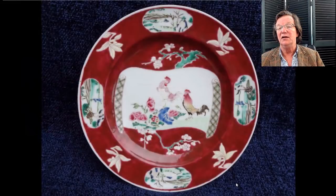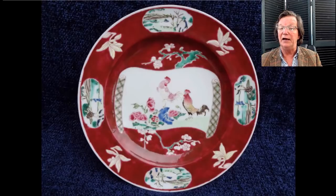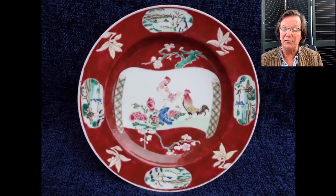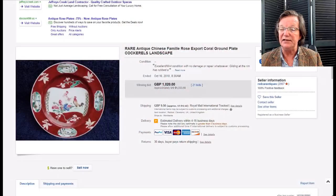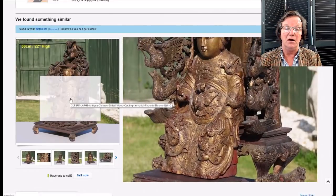And on to this. This was the ruby red ground Yongzheng rooster dish with the scroll background. It looks like a scroll rolled out and they're on it. This particular design is in pretty much every book that's ever been written on desirable Chinese export wares of the 18th century. Very well-known pattern. And it did well. It brought $1,333, but that's not an overpayment for that. Okay, that's what these are worth. These are very desirable.